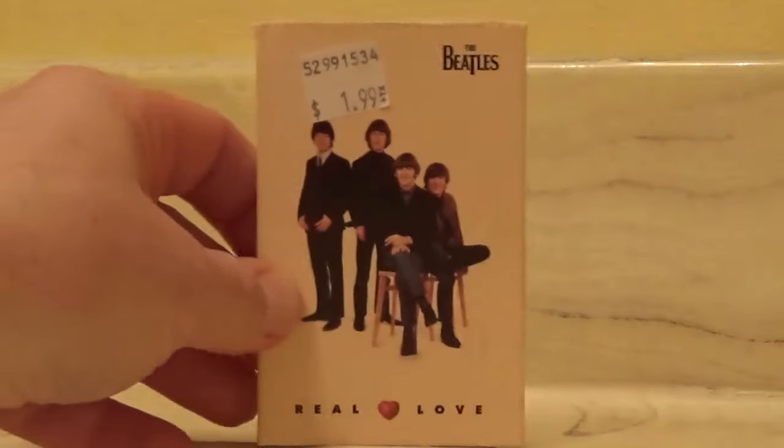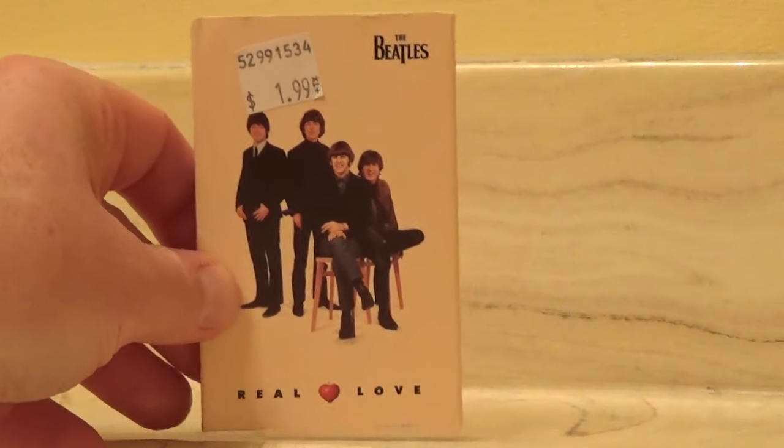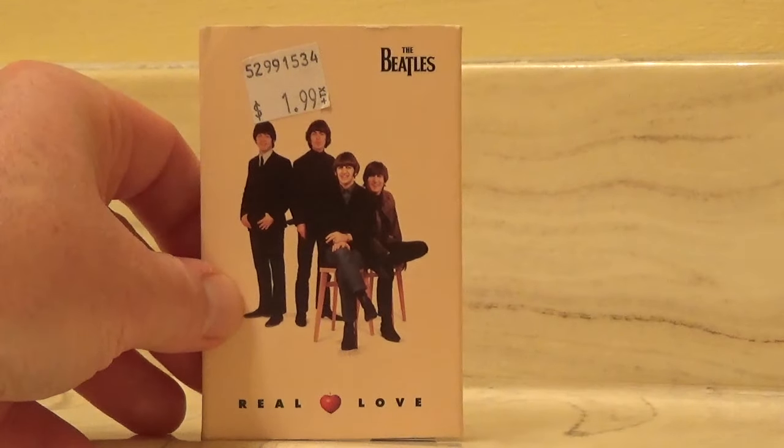But what they did also is they came out with these singles, and I'm fortunate enough to show you one. A single is what they called it. My old boss got this for me at the store, and it's a cassette single basically. They were very popular. In this case you can see it's $1.99.